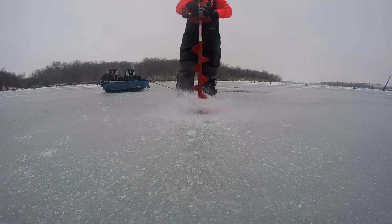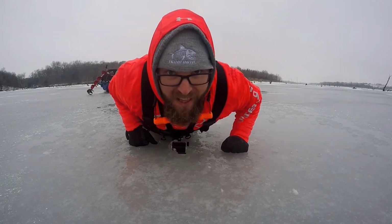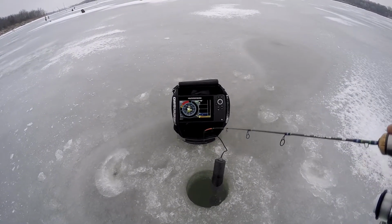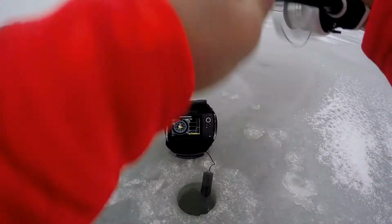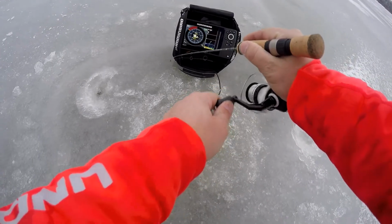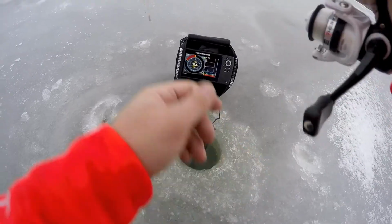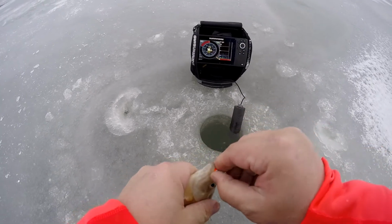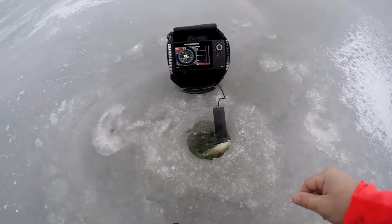So here we go. Come on, let's get some. Let's go. Marking fish down there. We're just trying to figure out the area a little bit. There we go. I'm guessing that's a small gill. Now he's tugging hard. Yep, it's a gill. Oh boy. Not what we wanted to do today. He choked it down though.